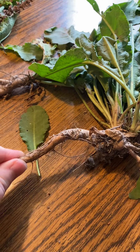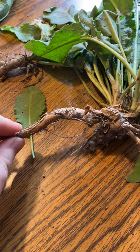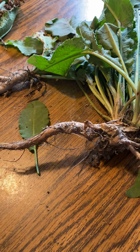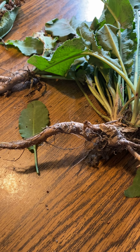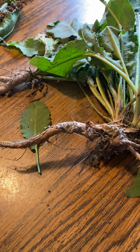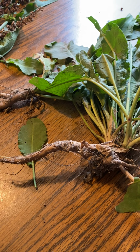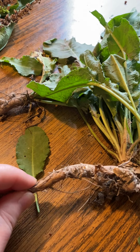If you want to use the root for medicinal properties, you would need to dry it first. And that would be a process that would need to take place over a long period of time. So you'd need to put them in a cool, dark place and dry them anywhere from 8 months to a year for the medicinal properties to be able to be extracted from the roots.